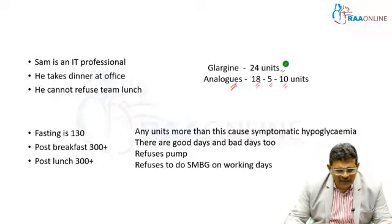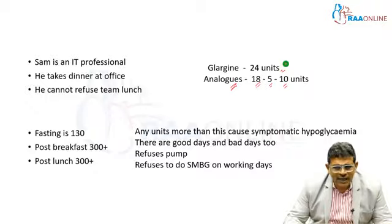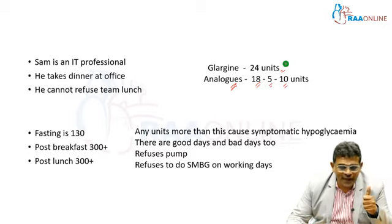The fasting is 130. The post breakfast continues to be 300 plus. Earlier also, before ultra short acting, it was about 300 plus. And post lunch it is again 300 plus. What he says is that any units more than this cause symptomatic hypoglycemia. We said ultra short acting insulin should take care of the meal related hypoglycemia, but in spite of switching over to ultra short acting insulin, he says he is still getting hypoglycemia. Apart from that, he says that there are good days and bad days too. So what does he mean by good days and bad days?